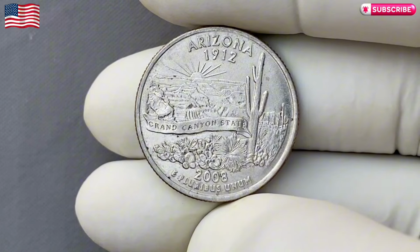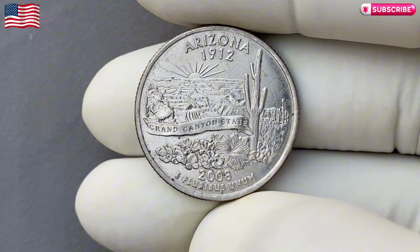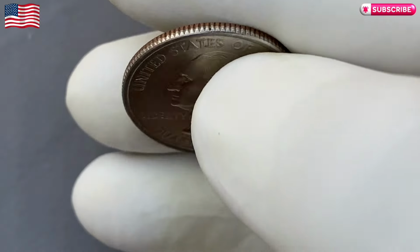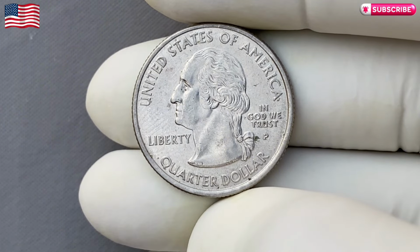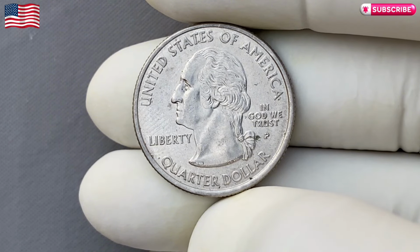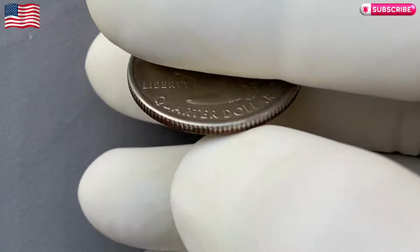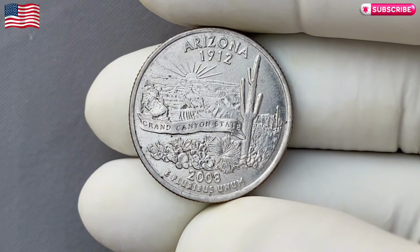So, if you've got one of these rare quarters lying around, or if you're out on a hunt for new additions to your collection, keep an eye out for the extra cactus branch. And remember, if you find one, it could be worth $46,000. That's right, $46,000 for a single quarter. Can you imagine finding something like that in your pocket change?